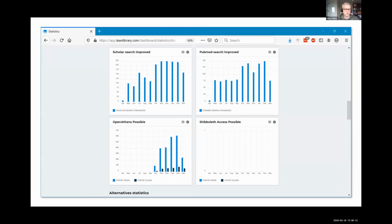And that's what I wanted to show you about Lean Library. And I'll hand over to Andrew, and he'll talk a little bit about implementing Lean Library and about the impact that Lean Library has had with NHS Mersey Care.